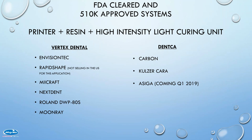So again, if you want to do digital dentures and you have one of these printers that I just mentioned, you have to use the Vertex Dental resin, whether it's private labeled under Nextent or if they bring it out under a different label later.